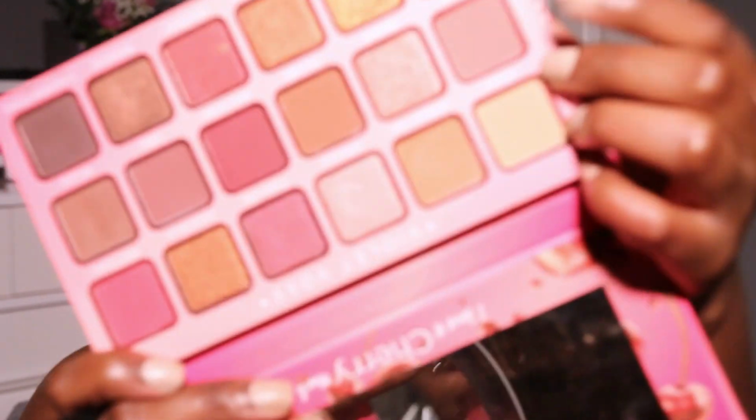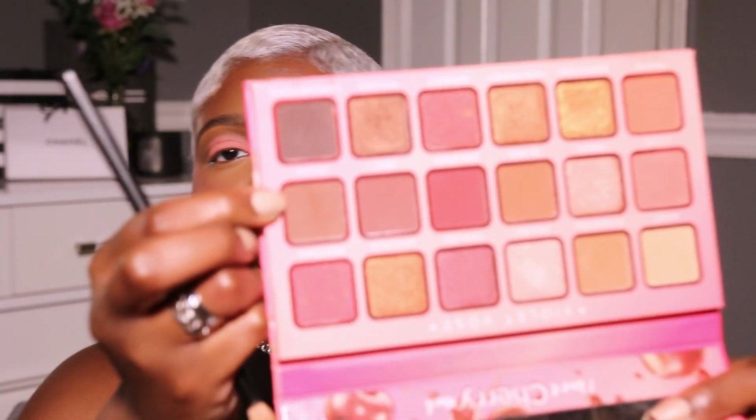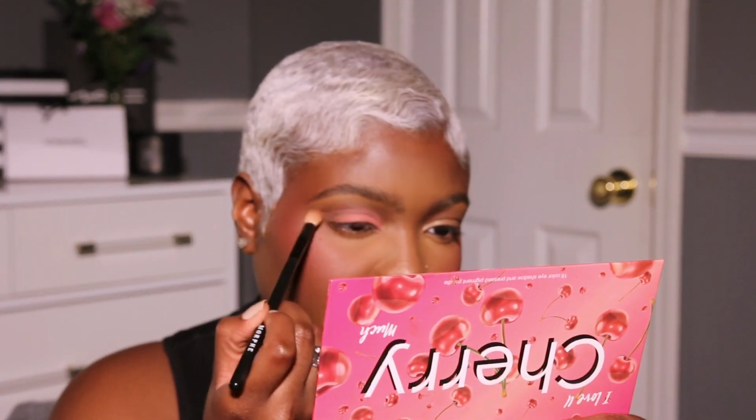Out of my I Love You Cherry Much palette, I'm gonna go ahead and grab the color Too Cute. I'm gonna pop this right on my lid. Okay, this is actually not bad. I thought the color was gonna be a lot more chalky, but it's really not. I'm gonna go in the color All Love right here, and that's gonna go in my outer V area and right into the crease a little bit.